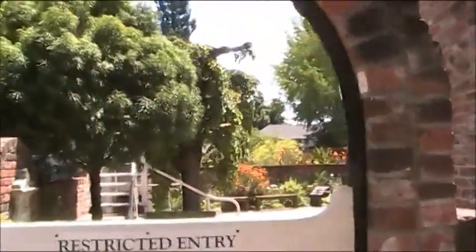And no, it looks like they just open it on holidays and things like that, so you really can't get in there today. But we'll just pop into the carriage house. I don't guess we can get into the greenhouse, so we'll head in here.